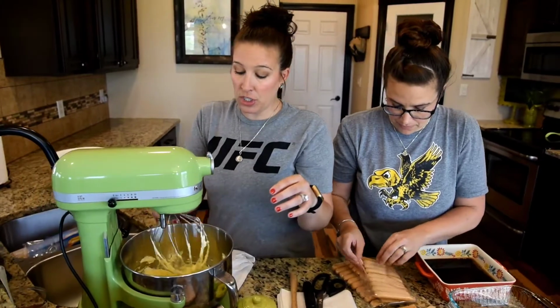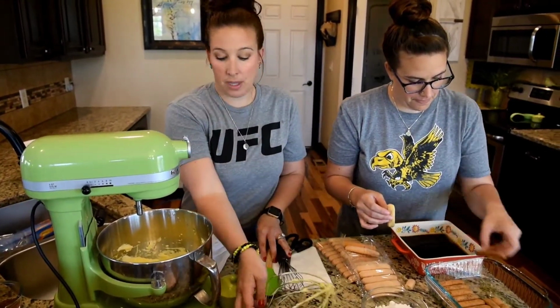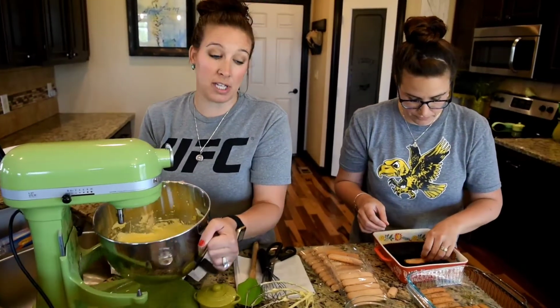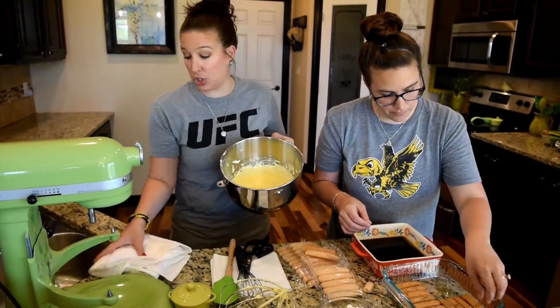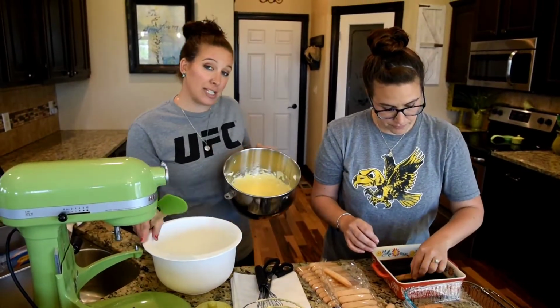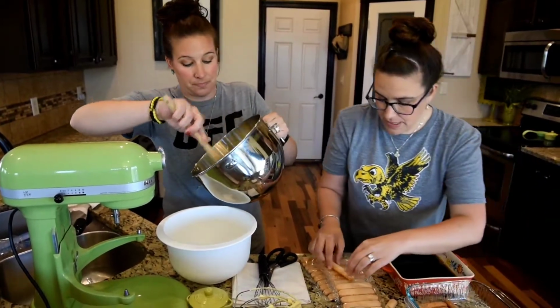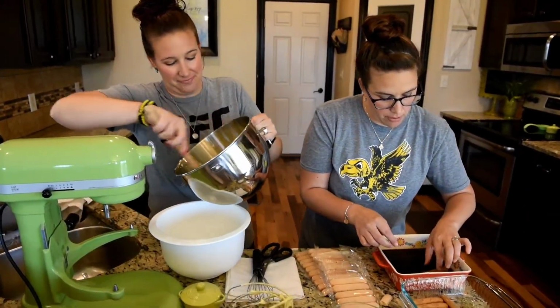So what we're going to do is take this off and put it in a bowl, because there's one more part that we need to do here. Next we are going to beat 1 cup of heavy cream. You see how I have the tedious job?